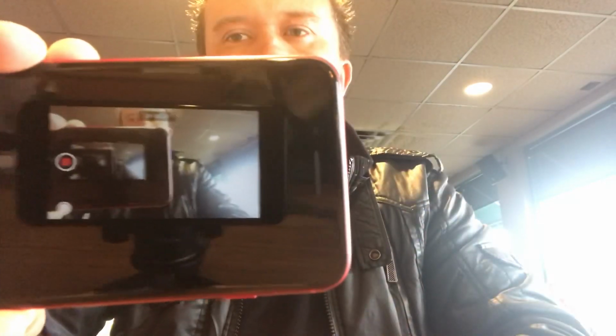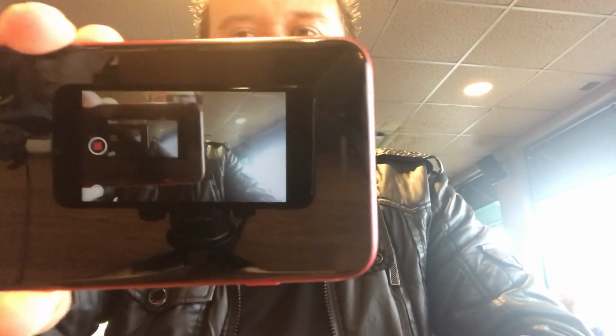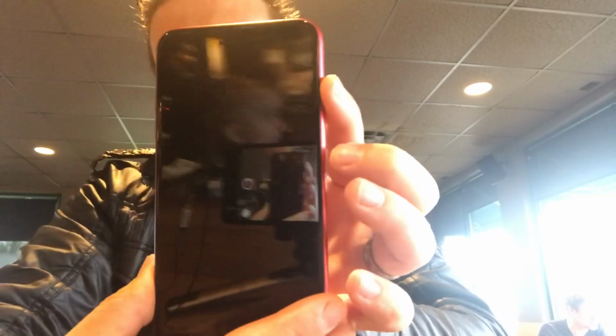The glass back enables easy wireless charging. It features a 5.5 inch Retina HD display, Retina HD now with True Tone. A Retina HD display that's more beautiful than ever with True Tone, a wide color gamut and 3D Touch.